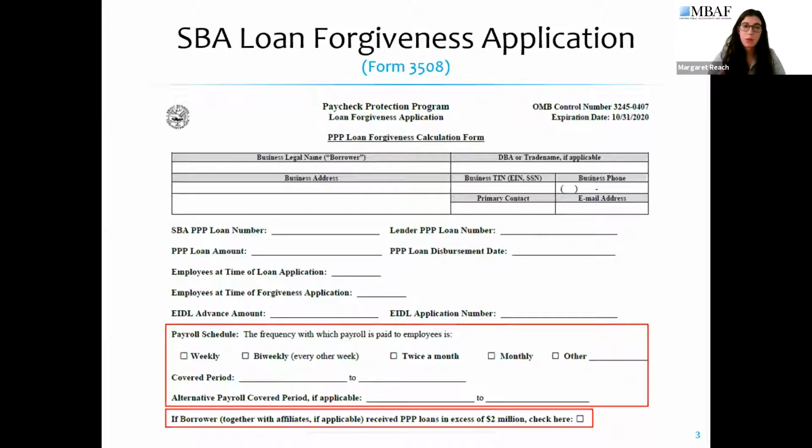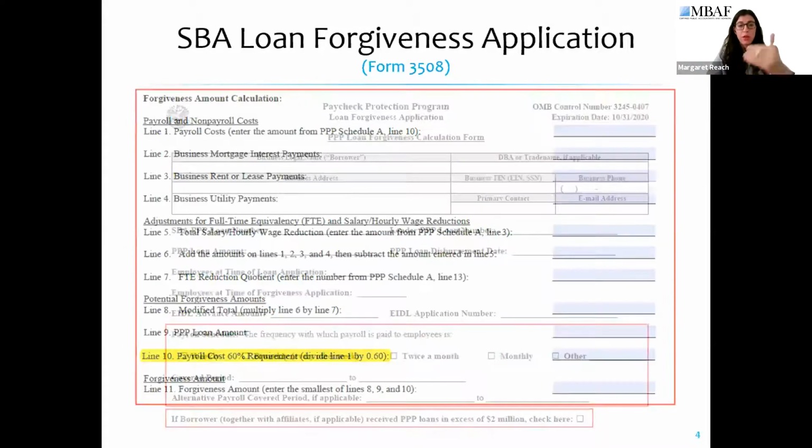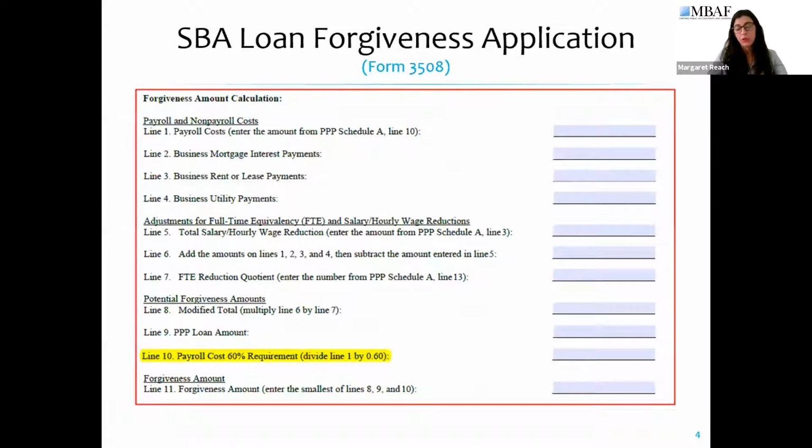And then, you know, there's this checkbox right here. As Victoria mentioned, every single PPP loan is subject to SBA review, especially for loans in excess of $2 million. This part of the application is the next section underneath the informational. It has stayed the same from the first version of the application, but with the Paycheck Protection Flexibility Act, we know that the payroll cost requirement is 60% and not 75%. That was actually the only change on this section of the application.